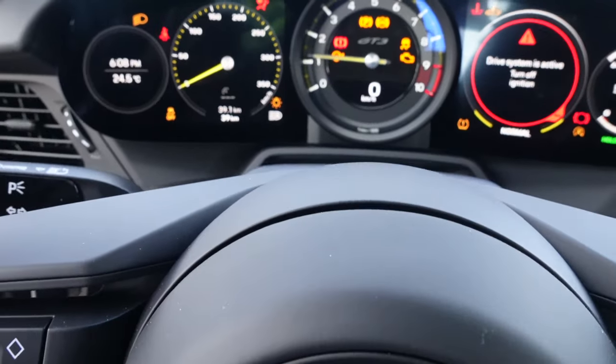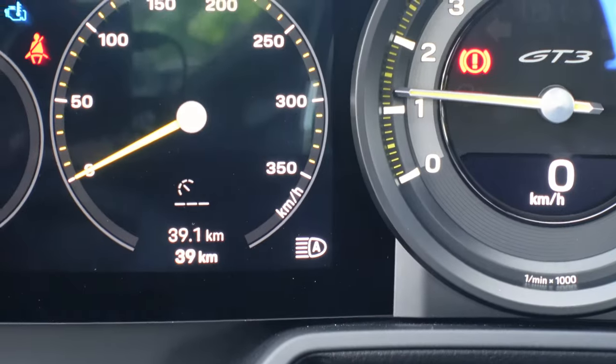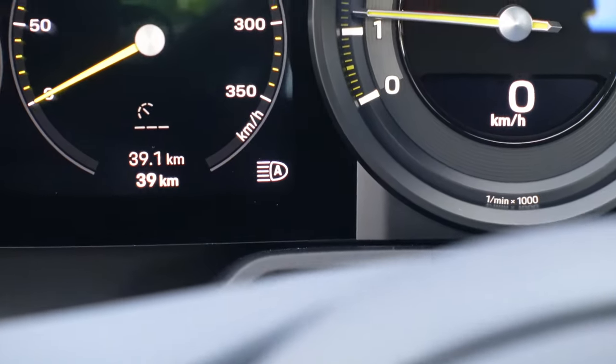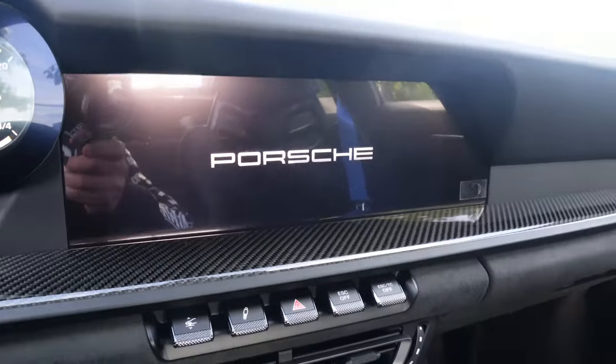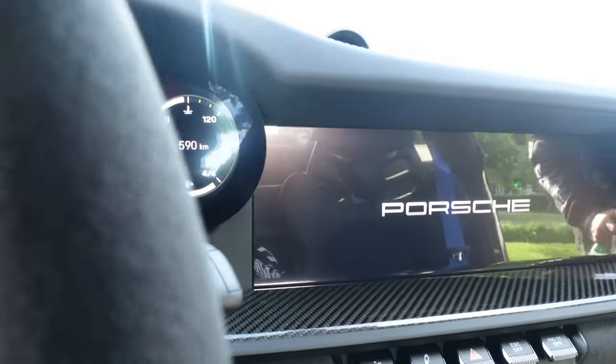Now obviously this is a brand new car. We literally picked it up half an hour ago, so 39 kilometers on the clock. We drove about 10 kilometers to get here from the dealership. And you have the new Porsche screen, completely new design. 911s before had a more analog look to them. This is the first one with a more digital look.